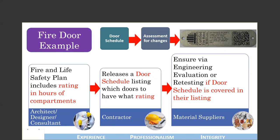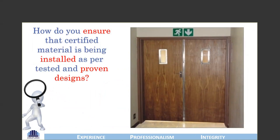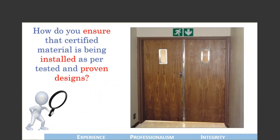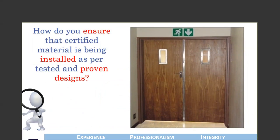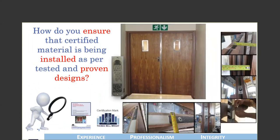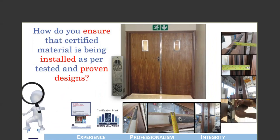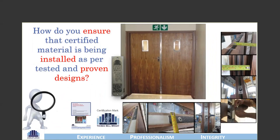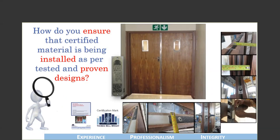So what do you see? How do you ensure that the doors that are getting installed or already installed are complying or are fire-rated doors? This level of inspection could be done at any of the several stages. You could actually be an insurance company who is trying to insure a given property, which could be a few years old.